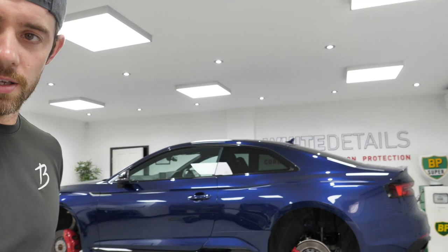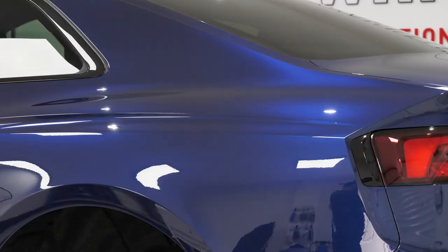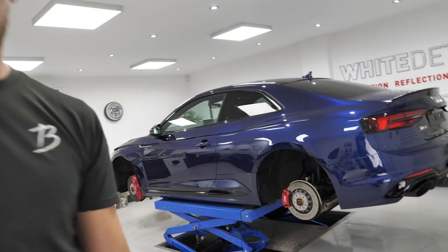But still got a lot left to do on the Audi. Refining is all finished now. It's responded very well. Oh, such a lovely car.